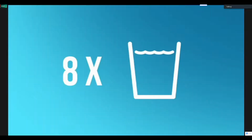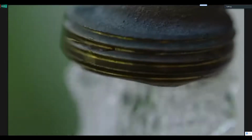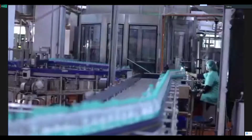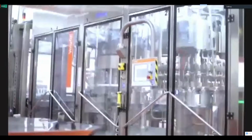You've been told that you need to drink 8 glasses of water per day, but do you really know why? Our bodies are made up of over 75% water, but not all water is created equal. Tap water is full of contaminants and added chemicals that are harmful to our bodies, whilst bottled water might seem like the better option, but the production process is highly unregulated and contains harmful chemicals leached from the plastic containers.